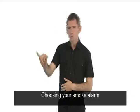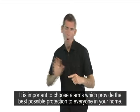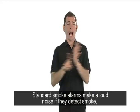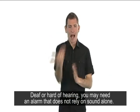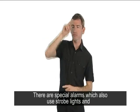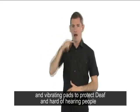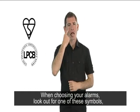Choosing your smoke alarm. It is important to choose alarms which provide the best possible protection to everyone in your home. Standard smoke alarms make a loud noise if they detect smoke, but if you are deaf or hard of hearing, you may need an alarm that does not rely on sound alone. There are special alarms which also use strobe lights and vibrating pads to protect deaf and hard of hearing people. When choosing your alarms, look out for one of these symbols, which show that the alarm is approved and safe.